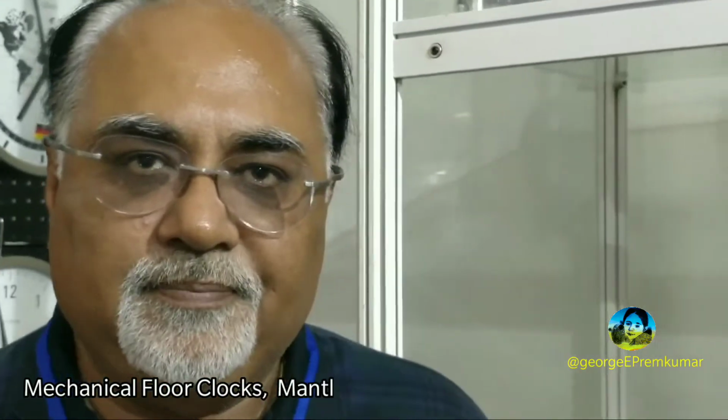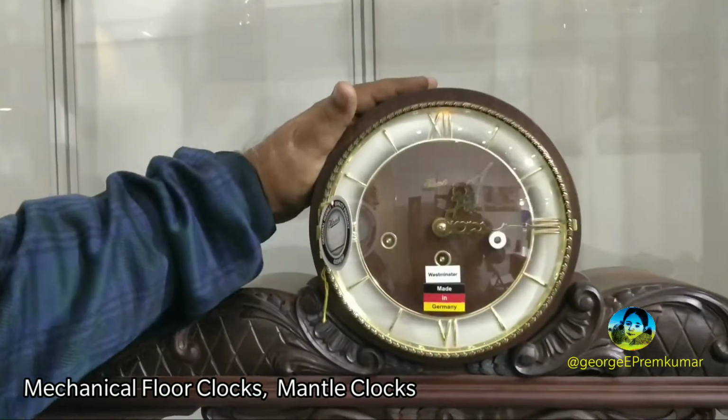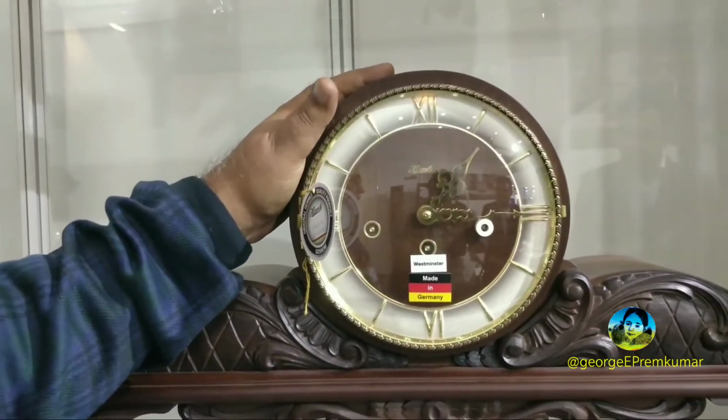Hello, I am Sanjay, representing Skylarkk Trading Company. We are the sole distributors for Hermle clocks from Germany, and they are being sold through us to all the retailers in India. These are mostly mechanical clocks. I find that mechanical clocks are coming back into vogue, and therefore we have introduced mechanical clocks in India. This is one of the only brands available in India right now, and it is a collector's delight.